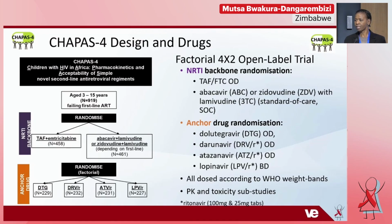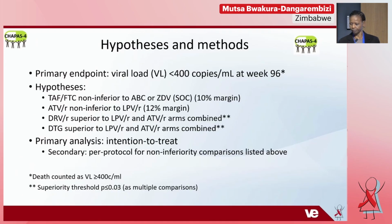So this was a factorial 4x2 open label trial. The first randomization was NRTI backbone: TAF FTC taken once daily, or the standard of care which consisted of abacavir or zidovudine with lamivudine. The second randomization was to the 4 anchor drugs, which included once daily dolutegravir, boosted darunavir, atazanavir, and lopinavir, which was taken twice daily. All the doses in this trial were according to WHO weight bands. We also had inbuilt PK and toxicity sub-studies.